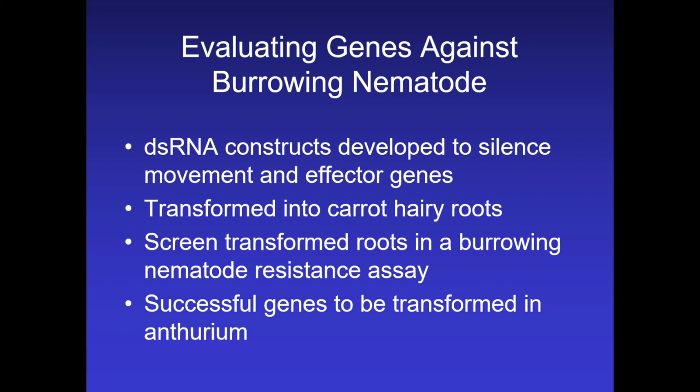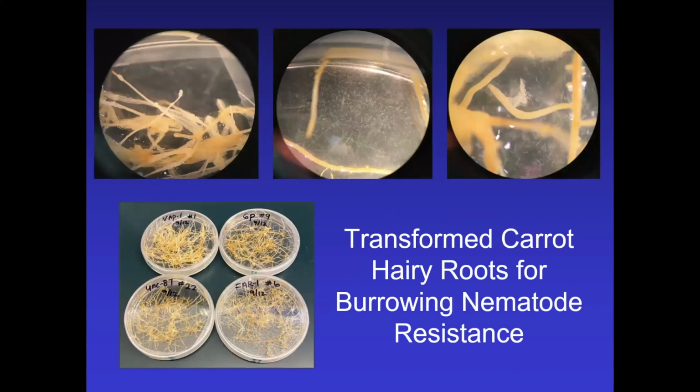And then when we can narrow it down to see what genes have the most potential, these genes will be successfully transformed into Anthurium. And this is a photo of what the roots look like in the lab. And it's a very good system for evaluating quickly a number of genes against this nematode. And here's a picture of the hairy root plates with the burrowing nematodes coming out.